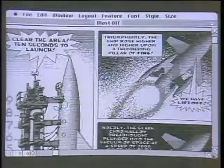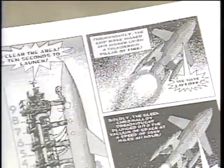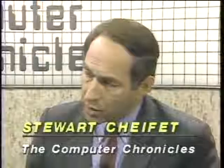Welcome to the Computer Chronicles. I'm Stewart Cheifet, and this is Gary Kildall. Gary, this is not the most earth-shattering example of desktop publishing, but a pretty interesting one nevertheless, showing how you can take complex graphics, merge them with text, and if you have a laser printer, come up with some pretty spiffy-looking output like that. We're looking at this software package called ComicWorks on a Macintosh, and of course many people say it was desktop publishing that made or perhaps even saved the Mac.